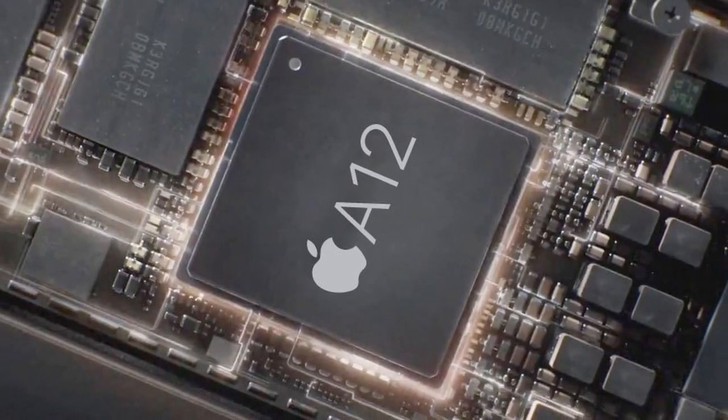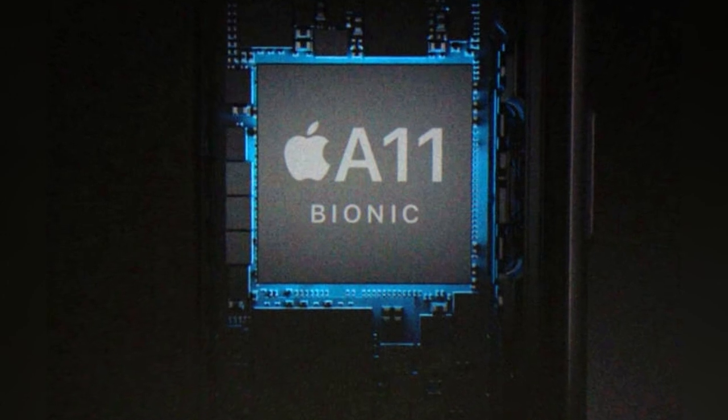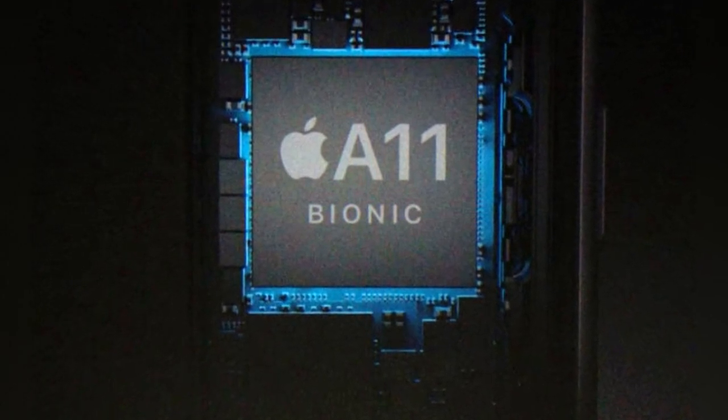Of course, there will be an increase in performance with these new phones. They are rocking the new A12 chip as opposed to the A11 chip that we got in the iPhone 8 and 8 Plus and iPhone X last year. This is the new chip that's going to be in all of these phones. And this is really fascinating.